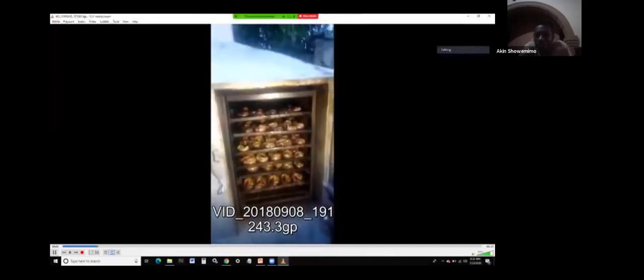So you can see this now. This is the fish arranged in the oven. They stay there for like 2 days, 3 days for them to be dry enough. You know, there's a certain level of moisture content that is needed for your fish to stay long. Right? So that's the smoking kiln.